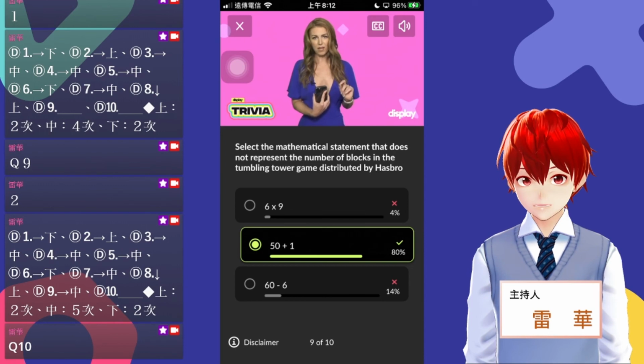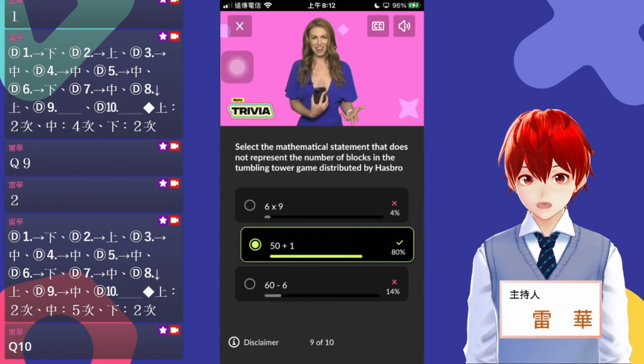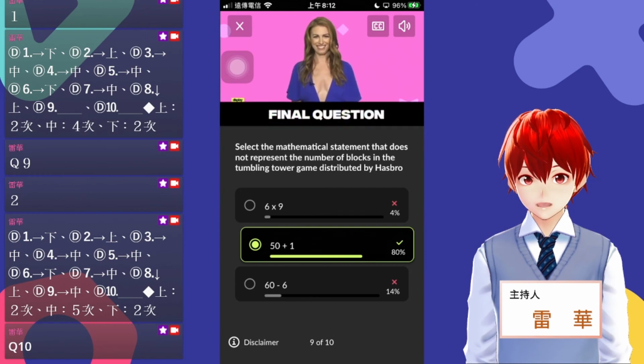There are 54 blocks in a standard Jenga tower, and if you did the math correctly, you got 50 plus 1 as the correct answer. It's time for the final question.